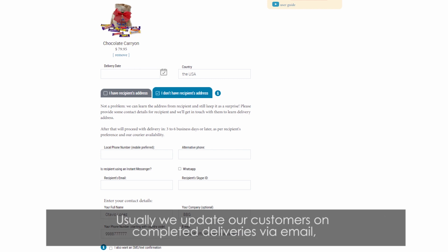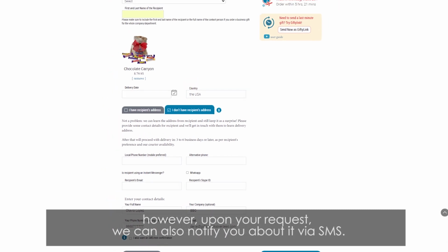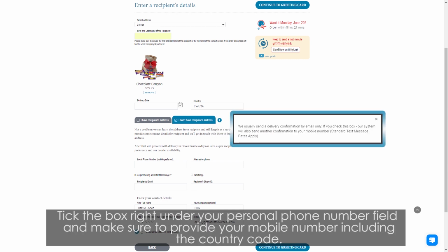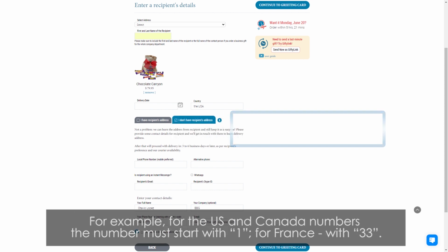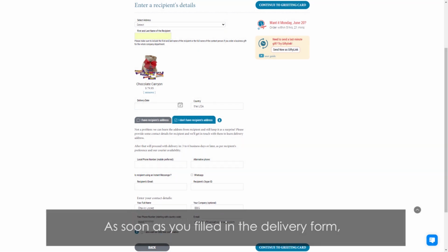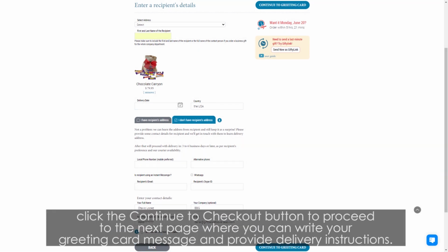Usually, we update our customers on completed deliveries via email. However, upon your request, we will also notify you about it via text message. Tick the box right under your personal phone number field and make sure to provide your mobile number, including the country code. For example, for the US and Canada, the numbers must start with a 1, for France, with 33. As soon as you've filled out the delivery form, click the Continue to Checkout button to proceed to the next page, where you can write your greeting card message and provide delivery instructions.